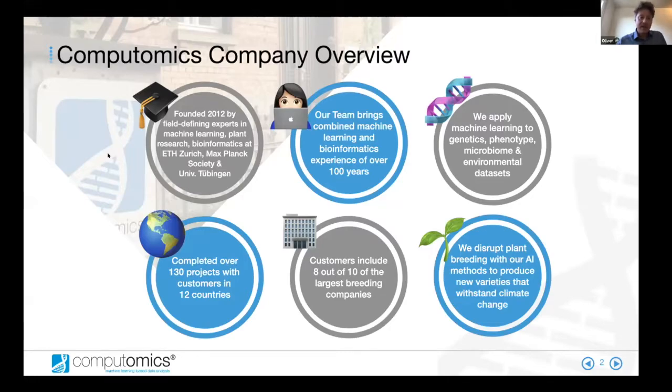Since our founding, we've completed over 130 projects with customers from 12 different countries. Even though we're a company located in southern Germany, our customer base is pretty much international. We've worked with 8 out of 10 of the largest breeding companies. Our goal is to disrupt plant breeding using our AI methods to create new varieties that can withstand challenges such as climate change. As you see, a lot of our business is around plant breeding, but today I'm going to talk about the microbiome work we do.